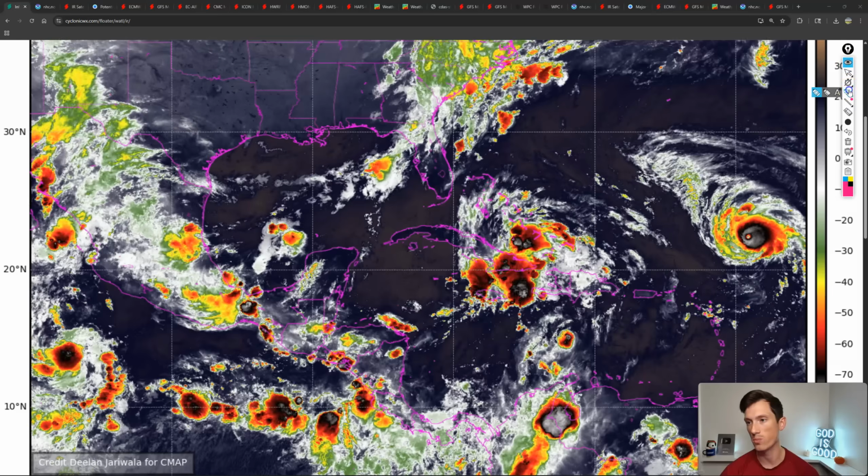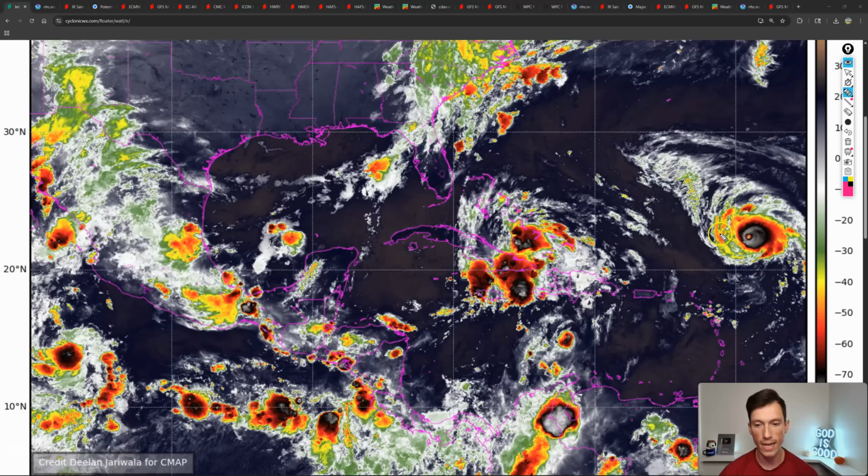Let's get rocking and rolling this morning. Let's make sure this is going to work, and it is. So let's take a broad look at the Atlantic, and I'm doing this because I want you guys to really see how close these two storm systems are to one another.